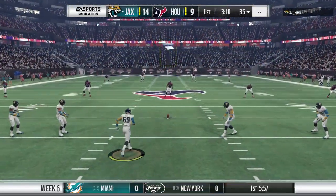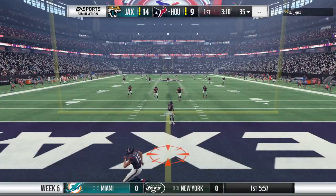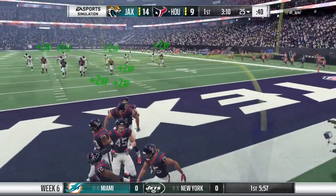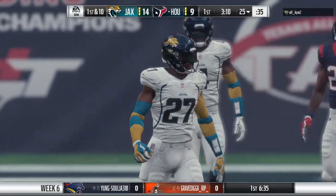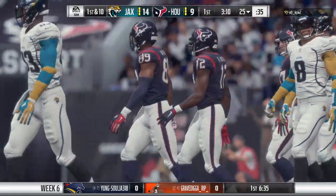So they throw the pick six. They'll get another shot at it now as this one's in the air. And this will be a touchback as that sails over the end line. And the Texans are set to come onto the field, with a chance here to make this a two-score swing, maybe even take the lead.